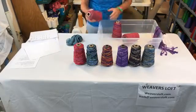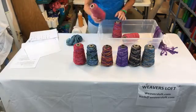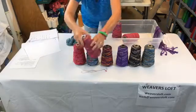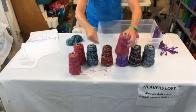And what I have in stock, you're looking at the rayon chenille. It's also available in the rayon slub, which is the finer slub. It's available in rayon boucle, which is a heavier boucle.